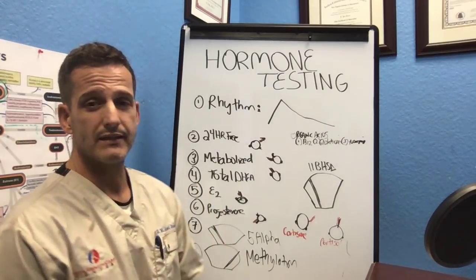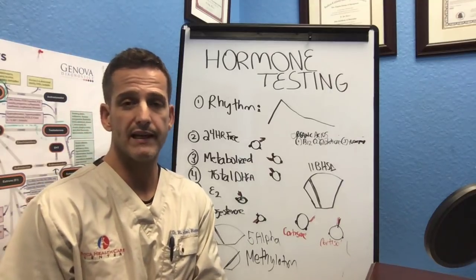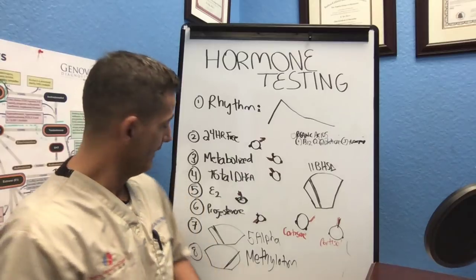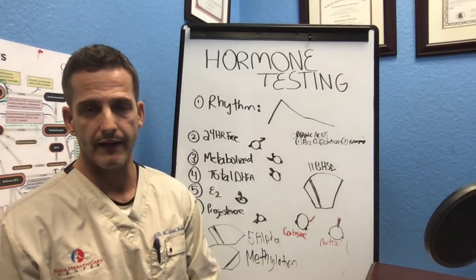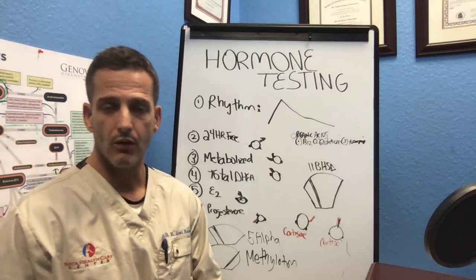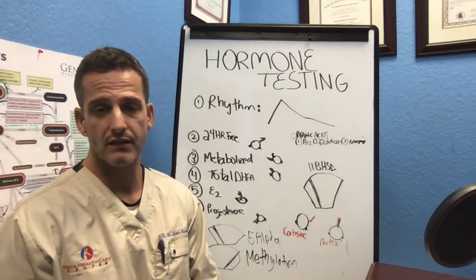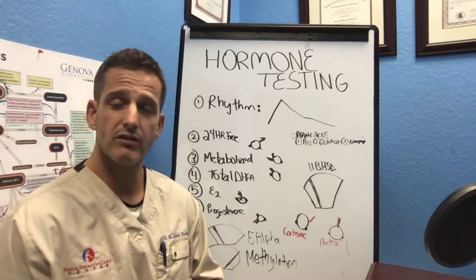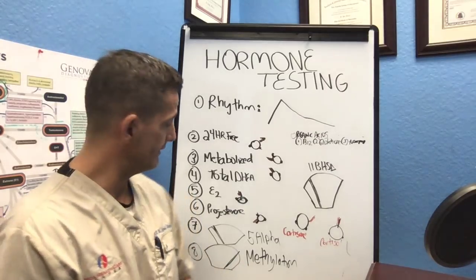The other thing we saw, which was quite amazing, is that usually when you see an HPA axis that's downregulated and DHEA that's downregulated, you'll see 5-alpha being upregulated. That's when we see women who maybe have PCOS, or oily skin, or unwanted facial hair, or baldness, or hair loss, or even cysts on their ovaries. She's 50 and not having a cycle anymore, but this isn't a problem for her. And I said, of course it's not.